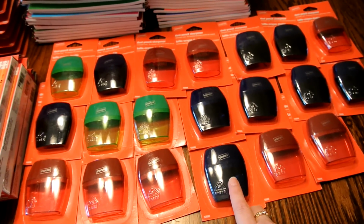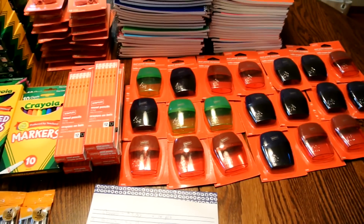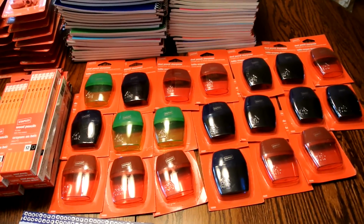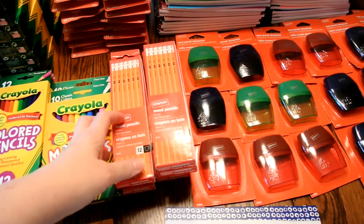Plus, if I know I'm going to be gone like 2 days in a row because I'm going to an in-service or some kind of conference, I will put the industrial pencil sharpener away because it has a habit of becoming destroyed whenever I'm not there.